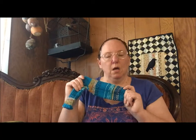I am not saying that this is the same thing as gorgeous hand-dyed sock yarn or the high-end sock yarn you will get at your yarn shop, because it is not. It's kind of a workhorse, inexpensive option that, like I said, I love the hand-dyed stuff. I love the pretty higher-end stuff, but I could not afford to knit all the pairs of socks I knit if I only knit with the expensive stuff.